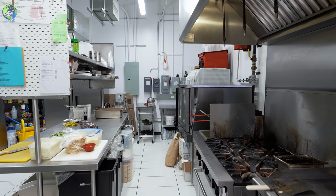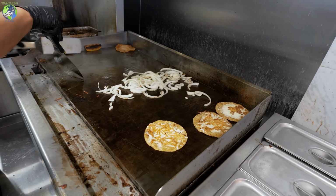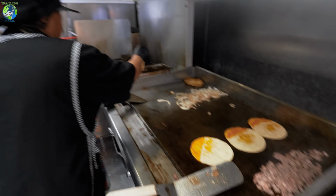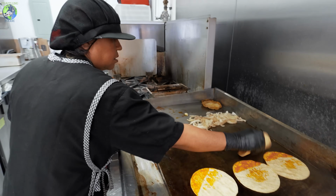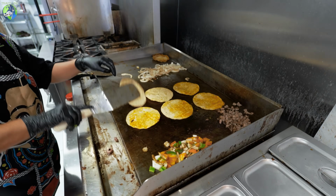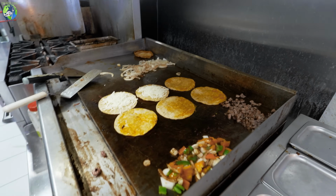Hey guys, so I am now right inside their kitchen trying to see how they make their tacos. So guys, they make the tortilla fresh, and it's corn tortilla, so you know it's authentic. They're adding cheese on top of the tortilla so that it melts.